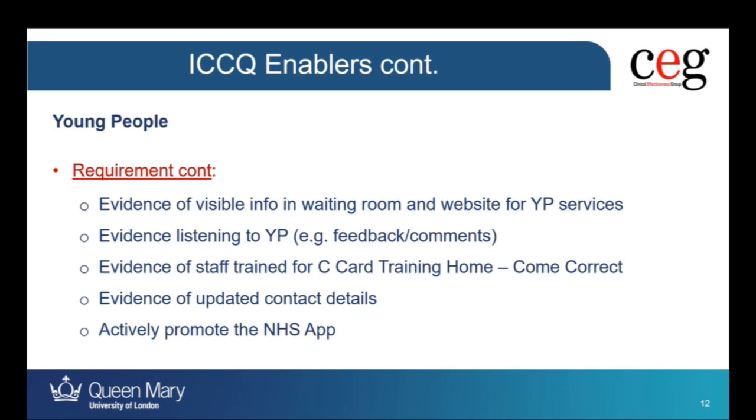Staff will need to be trained for the C card training, home come correct. So that's the free and confidential service that offers free condoms and sexual health information and support to young people aged 13 to 25 years of age. You will also have to provide evidence that you are updating contact details of young people regularly, and you also need to actively promote the NHS app.